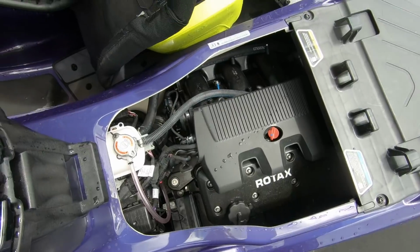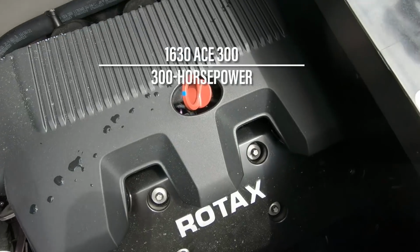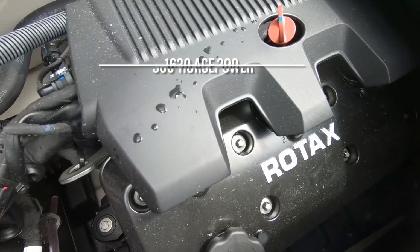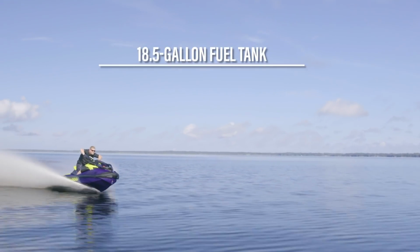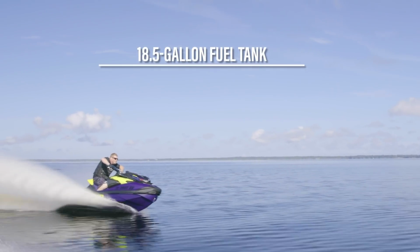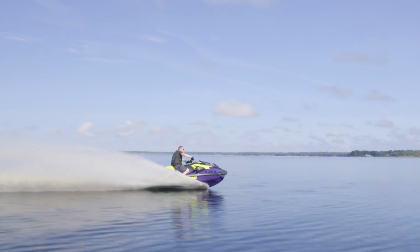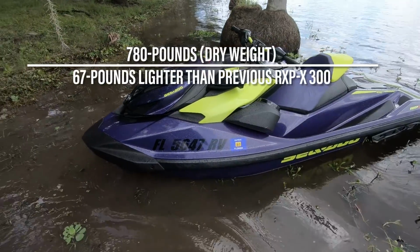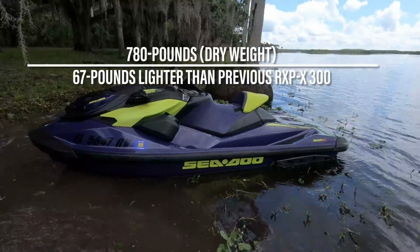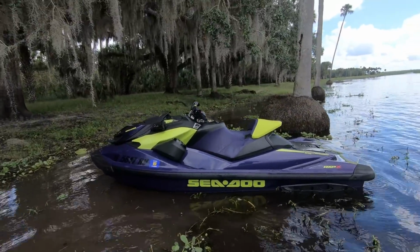And besides the 1630cc Ace 300 powertrain that it shares with the aforementioned RXT-X and GTX Limited, it's also got their massive 18.5 gallon fuel cell too. But let's talk differences. For 2021, the RXP-X dropped 67 pounds, making it considerably lighter than the previous generation, and it does it while retaining the same overall length and being less than an inch wider. So no, it's definitely not bigger.